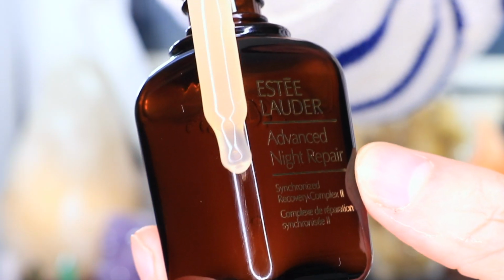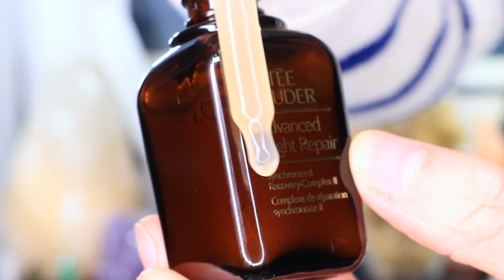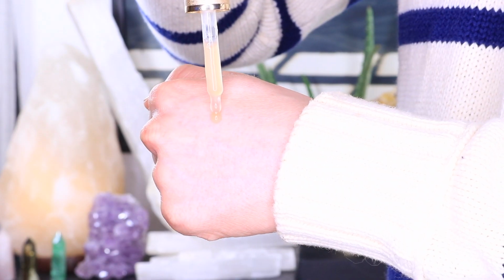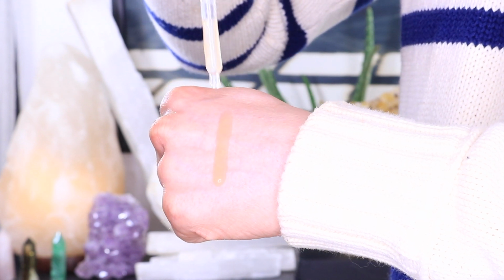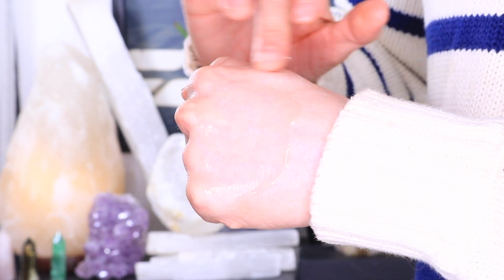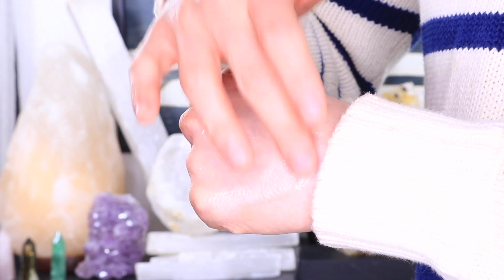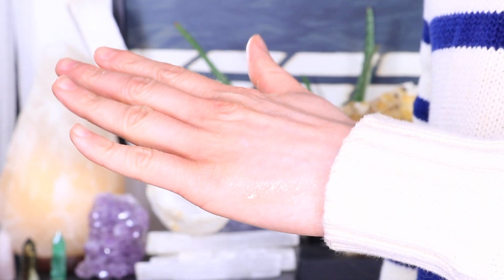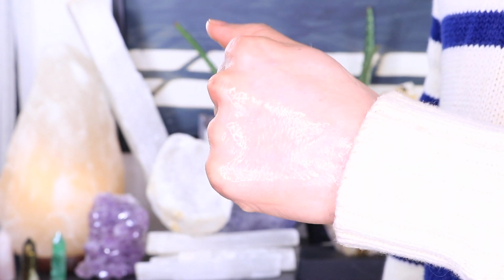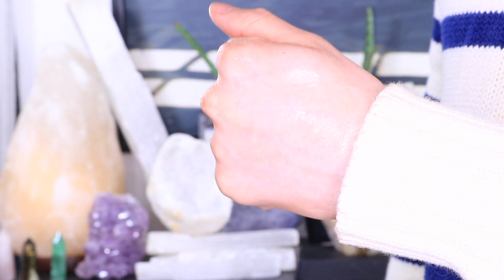Now the serum itself is a golden brown texture. I would say it is a medium texture. It's described as lightweight, but it does have a very comforting feel around it. It does absorb very quickly when you apply it to the skin, and it doesn't leave behind a sticky texture, which I find some serums, especially that contain hyaluronic acid, can do, but this serum does not.